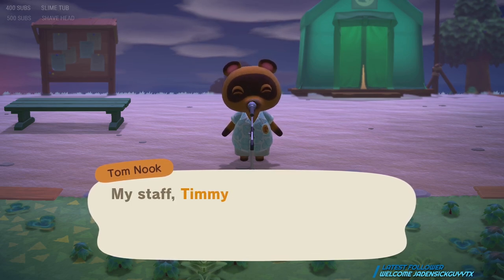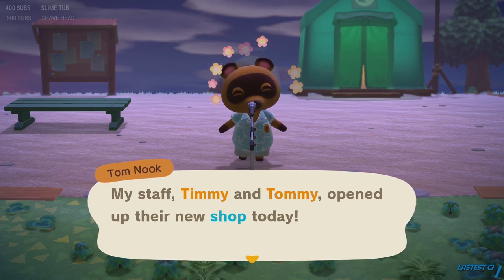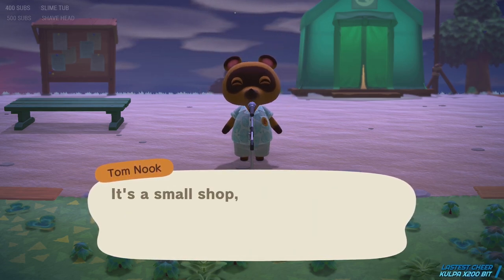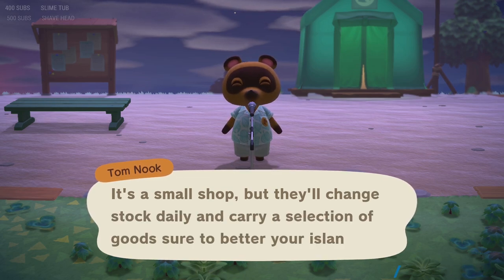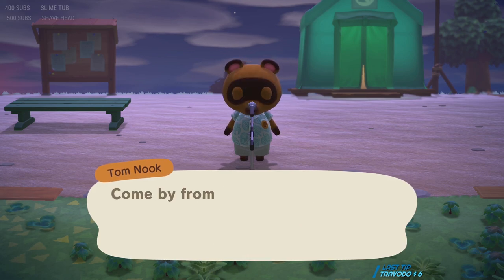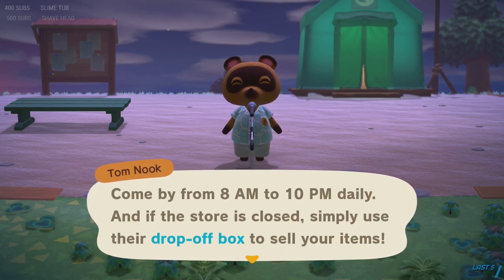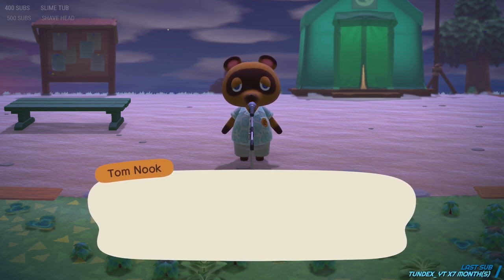Also, my staff, Timmy and Tommy, open up their new shop today. Yeah, we did a lot of stuff yesterday, guys, so check out that video. It's a small shop, but they'll change stock daily and carry a selection of goods sure to better your island life. Come by from 8 a.m. to 10 p.m. daily, and if the store is closed, simply use their drop box to sell your items.